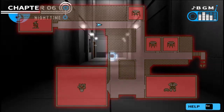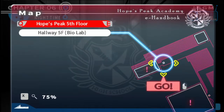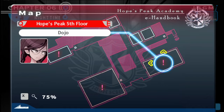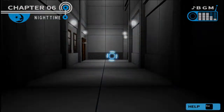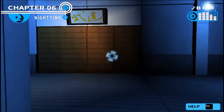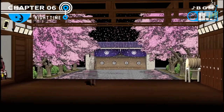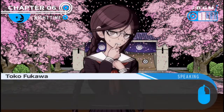Okay, so that was the biolab. Let's see, what else? What other places did I need to investigate? Oh, I guess it says right here. Okay, so dojo and the garden. I guess we'll check the dojo first, since the garden's where the body is, so we should probably save that for last. We might be finished with the investigation sooner than I thought, actually.